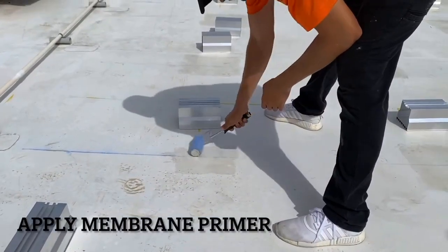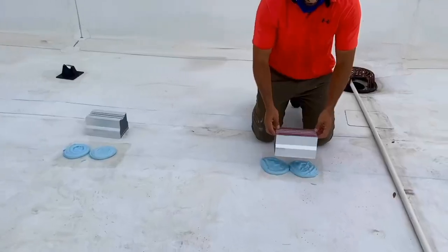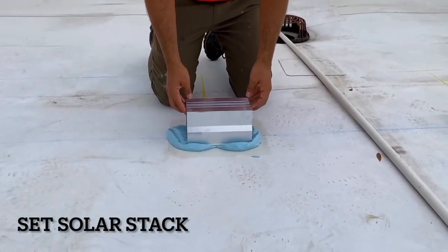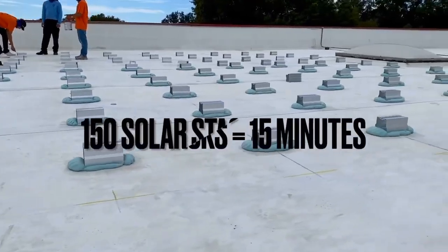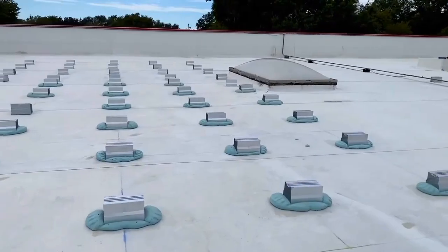module clamps. But what about humidity? Will that slow down the cure time? Not at all. This is just one of many reasons Solar Stack is an ideal solar panel roof mounting system for hurricane-prone areas like Florida and Puerto Rico.